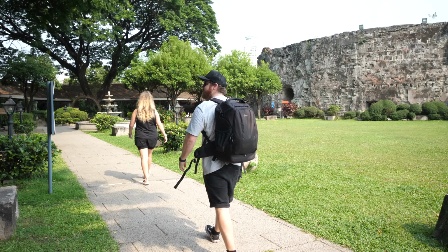Can you see that? We're done with the gardens. We're going to move on to the next spot. So there's a fort. Fort Santiago is also here, which is probably the number one thing to see in Intramuros. So we're going to go and do that next.